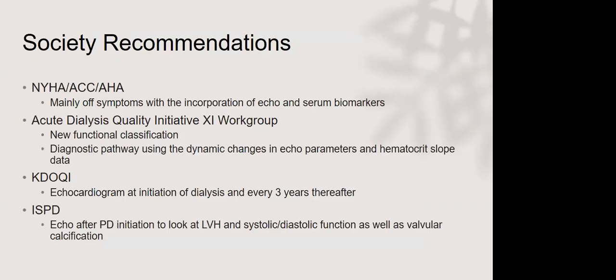Because of this, the societies have made several recommendations about how to help diagnose heart failure in PD patients. The New York Heart Association and the ACC and the AHA recommend mostly going off symptoms, but it's important to incorporate the echo and the serum biomarkers, which is the BNP. The Acute Dialysis Quality Initiative group made a new functional classification where they take the New York Heart Association four levels and ask whether they are tired with symptoms before dialysis or after dialysis, and break it up that way. KDIGO recommends getting an echo at the beginning of dialysis and then every 3 years after that. And the ISPD recommends an echo after PD initiation to look for LVH. The follow-up after that, I don't think, is specified.